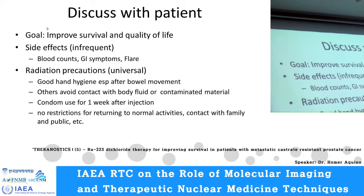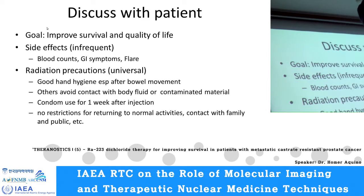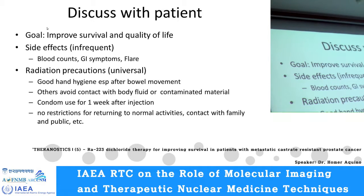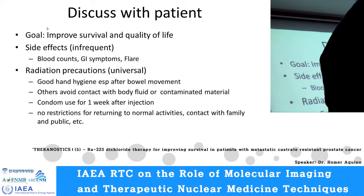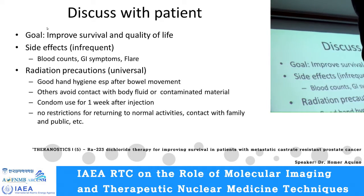So what we discuss with the patient is the goal is to improve survival and quality of life. The symptoms, you can have flare, and again, about 10% of patients, GI symptoms, blood counts could be lowered. Hand hygiene is important, especially after bowel movement, because it's fecal excretion. Avoid contact with body fluids or contaminated material.